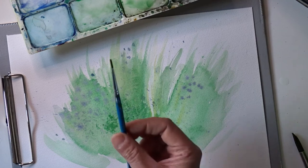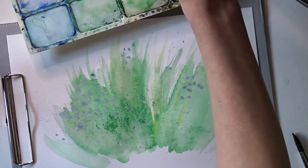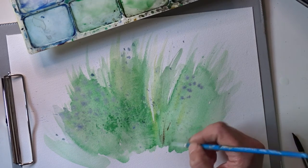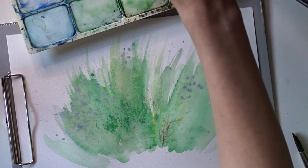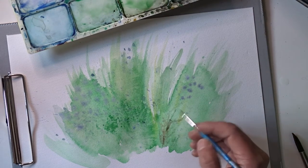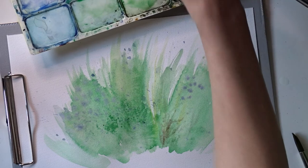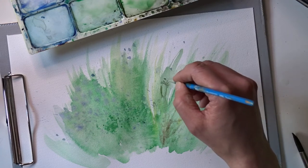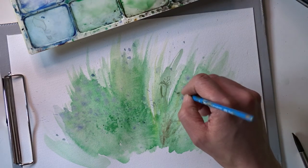Now I will take my small brush and I will add something brown, like a bit of a dry plant. Let me see how it looks. Okay, that's fine. So you can imagine an early spring meadow which has still some dry plants from the previous year.